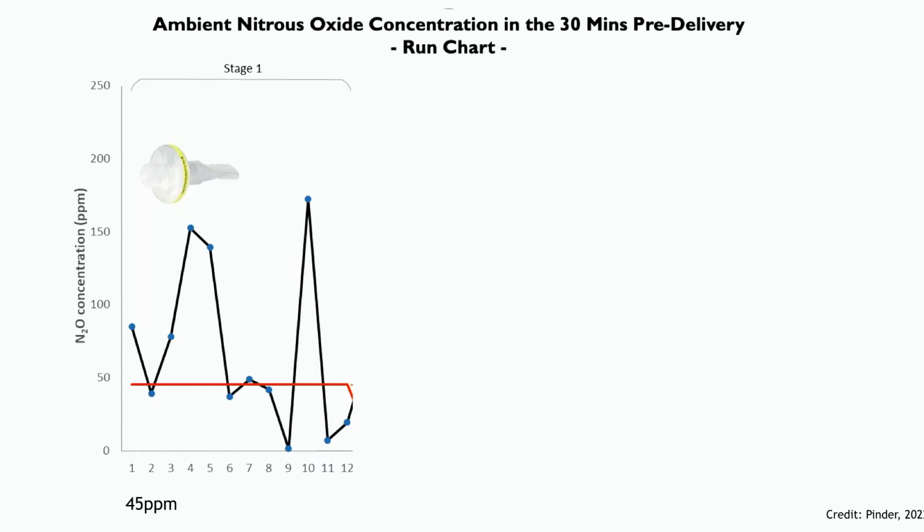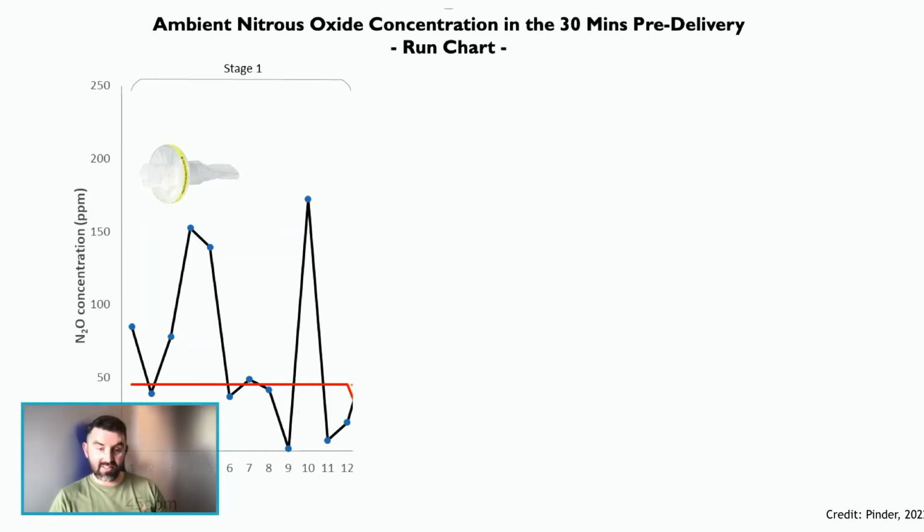And you can see here that some of these levels are quite high, up to nearly 200, and some of them are very low. And this indicates how variable people are in the way that they use these techniques. But we've drawn an orange line through the middle, and that's the median. So that's like an average of what we have without any destruction equipment, and it's around 45 parts per million. So not the sort of thing that would make your occupational health officer, you know, really upset, but something that's measurable and significant.